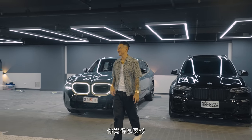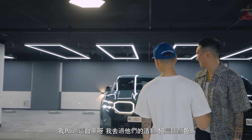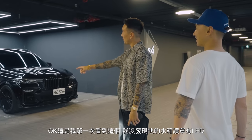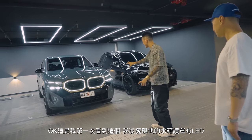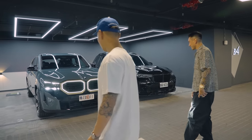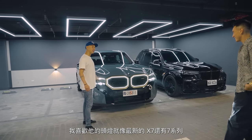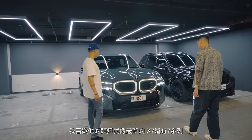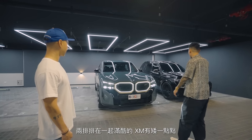What do you think? I like it. You know, I posted about this, right? I was actually a fan, but maybe it's not the color. Well, okay, this is my first time seeing this. I did not realize that it had the LED frame. Yeah, it's actually kind of cool. I like these cool lights that they did on the new X7 and the new 7 series as well. But yeah, this is interesting.